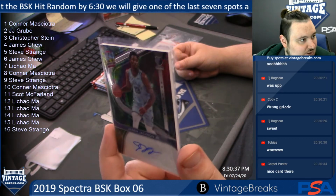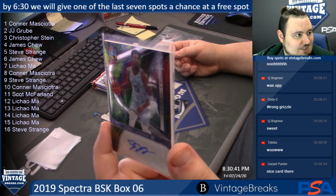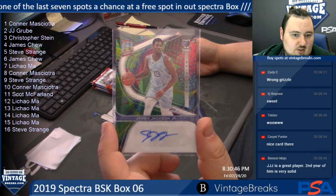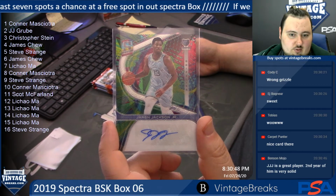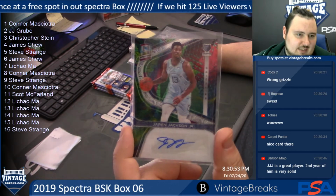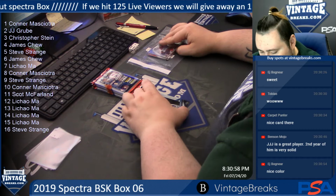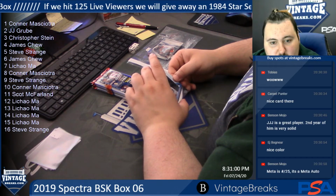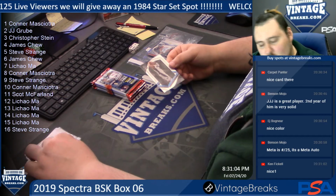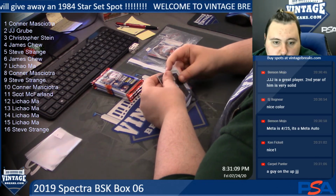It says meta on the back. It says prism. It says number S-JJJ prism. Wow. Very solid. Benson, what holograph is this? This is pretty. Meta is of 25. It's a meta auto. Okay, so it's a meta auto. Got it. Okay. Spot three, we have Aaron Gordon. A guy.